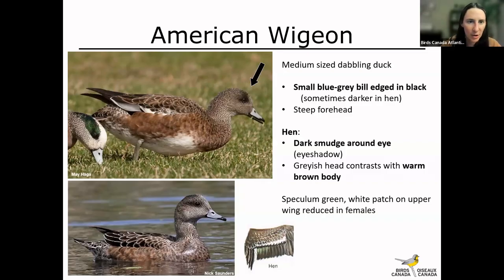She has sort of a grayish color to her head compared to the really warm brown of her body, if you could see her out of water. And as I mentioned on the last slide, you can't see her speculum in these photos because her wing is folded up, but she has a green speculum as well with a little bit of white patch, nothing near as big as what the male had.